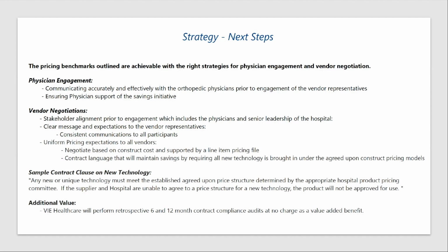And we always want to make sure that, from a strategy standpoint, we have the physician engagement, and then the strategy over vendor negotiations, and then really we talk about contracting, we talk about good pricing, but we want to make sure we have good solid terms in the agreements. And then what is the big value, like Lisa mentioned before, managing those contracts and making sure that things are being invoiced correctly, there's no off contract pricing, there's no list price or things that are incorrect.